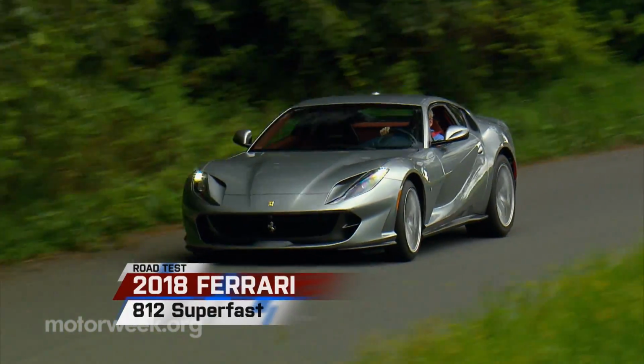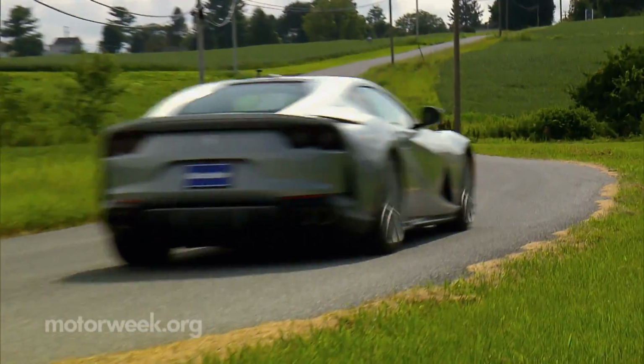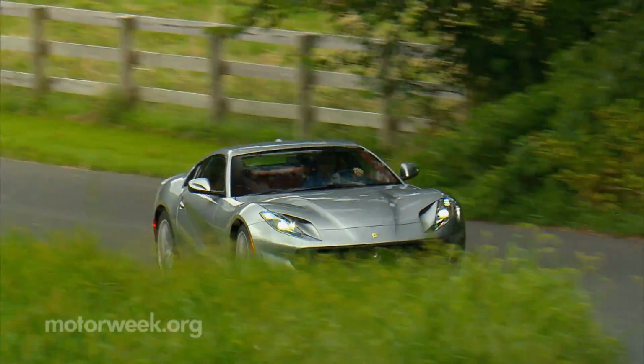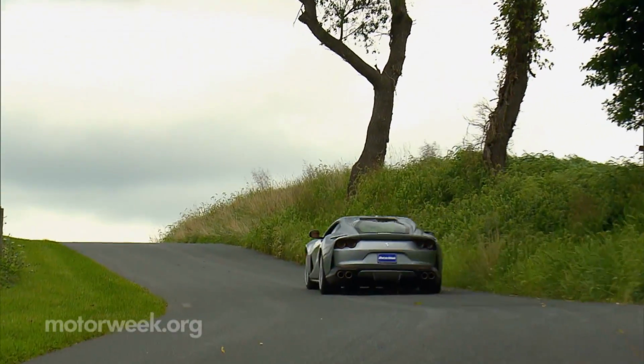Ferrari's 70 years of making V12 engines has culminated in this, the 2018 Ferrari 812 Superfast. It replaces the F12 in their lineup, or more realistically, the 812 is an evolution of it, as it does share most of the F12's aluminum architecture.